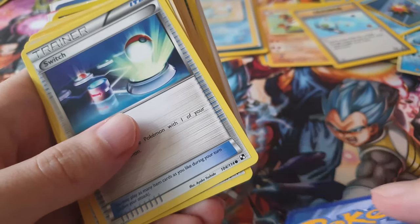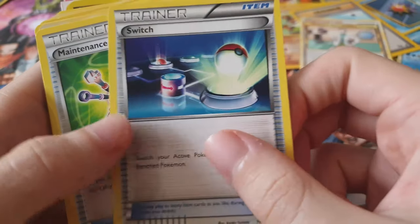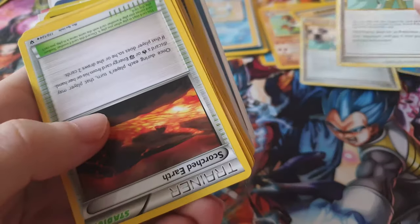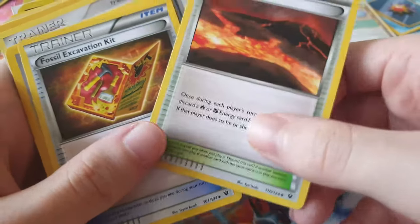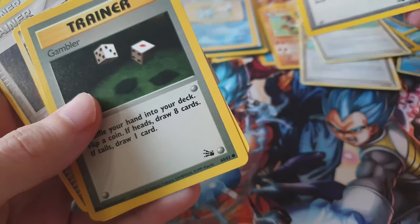Again, that feels a bit... Maybe it was like the Johto cards, like a... I don't know. But maybe it's good, maybe it's not, I don't know. There's another one there, just in case. If you guys do know, let me know in the comments down below, because I, oh, poor Jigglypuff.